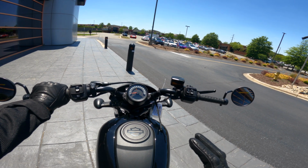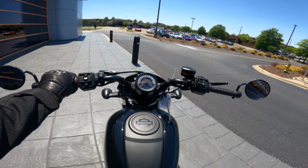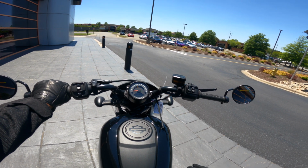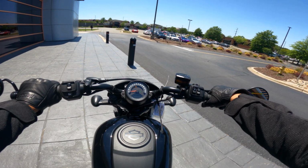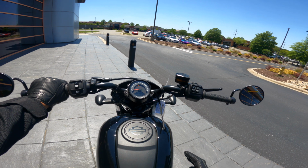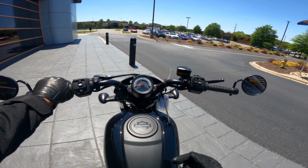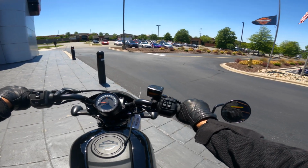Now, one thing I'll tell you immediately upon starting up the Nightster is there's a huge difference in the sound that you're going to get out of the motor. Let me lift the shield. I'm not sure if you can hear it there, but it's a huge difference in the sound that the Evo motor produces versus the Revolution Max motor. And we're off.